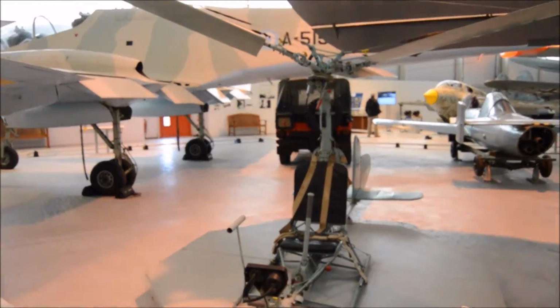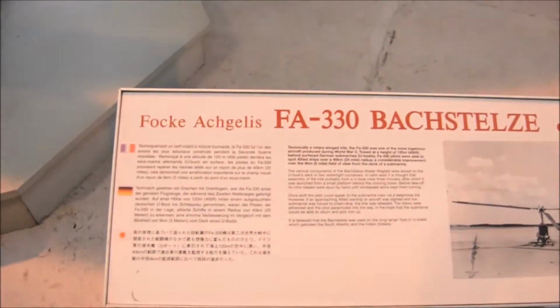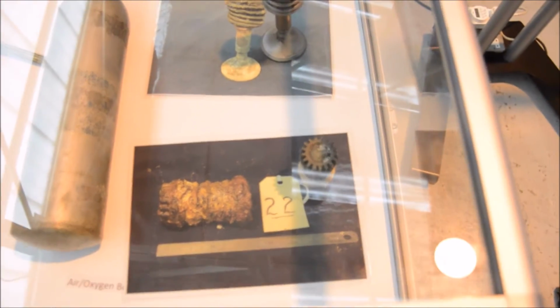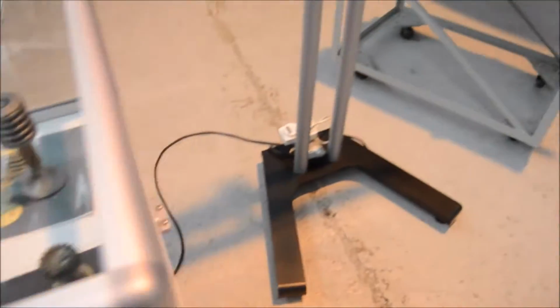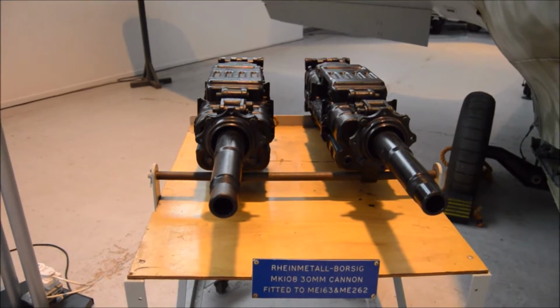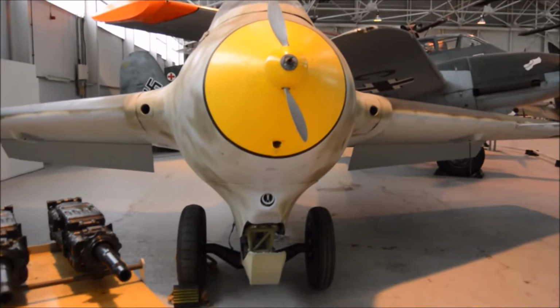This is like Little Nelly from James Bond. Can you read that? Flare gun. This operation took place in 1944. After combat, the ME-163 has little or no fuel remaining. 30mm cannon fitted to this thing, right here, which is a really weird looking little plane.